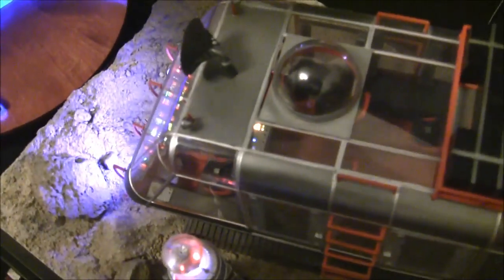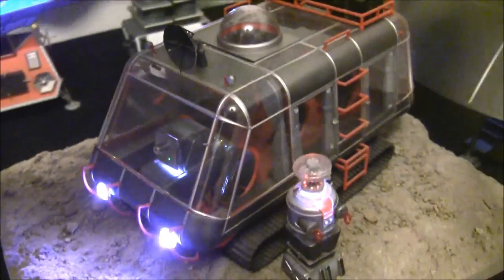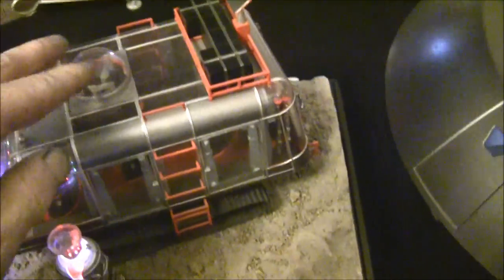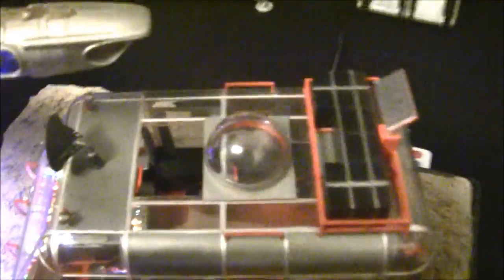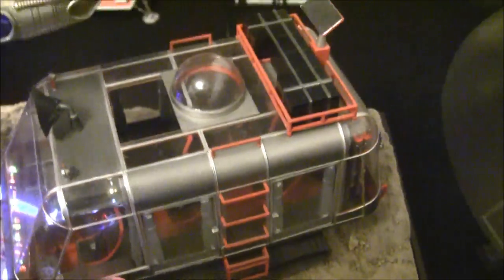You can see the fully detailed interior with the lit up control panel and the scanner mechanism here and all kinds of other cool stuff. It's a really cool kit. I've got this hatch cover so it can open here and you can look in. This has a lot of detail on it. It has photo etch parts.